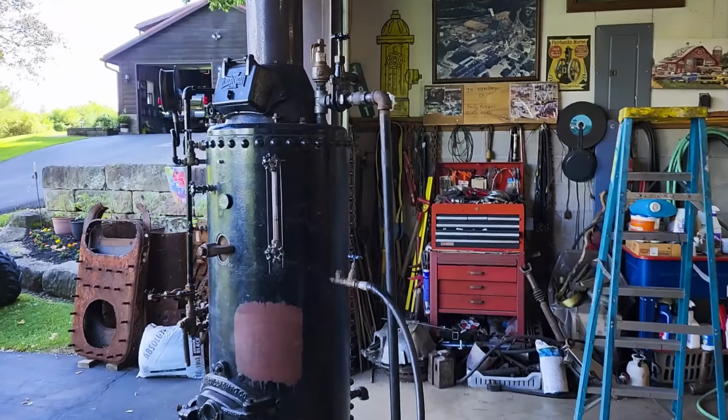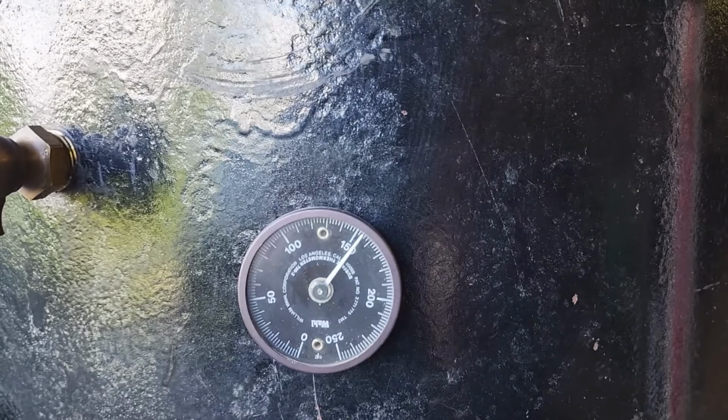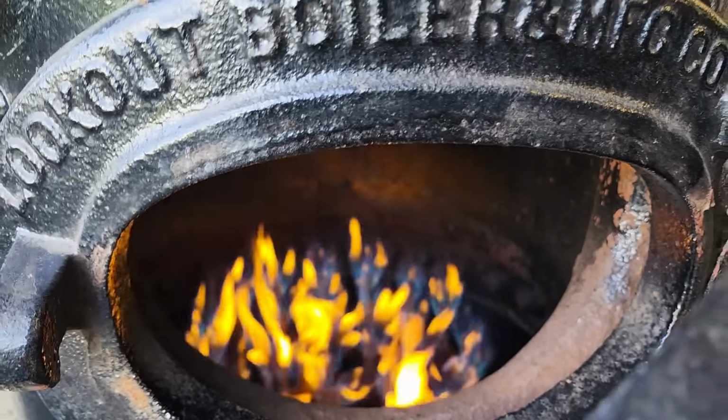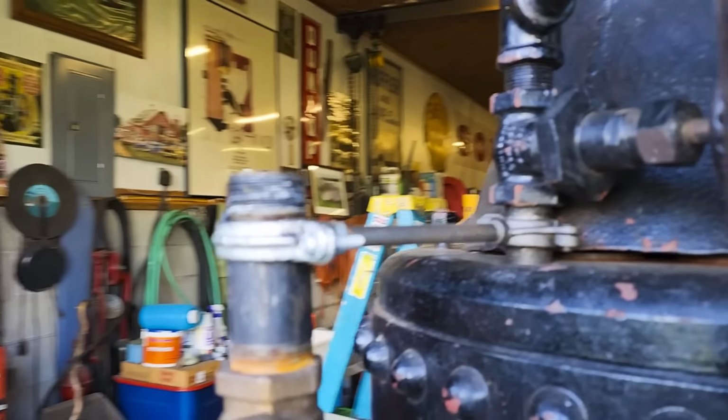Well, she's been about an hour. See what the water level's up to. She's raised about 1/2 inch. The steam chest here, right there, is up to a little over 150 degrees Fahrenheit. I cranked the fire up just a little bit. Put a little more heat in it since this thing's warm now. But coming along nicely. Still no steam yet.